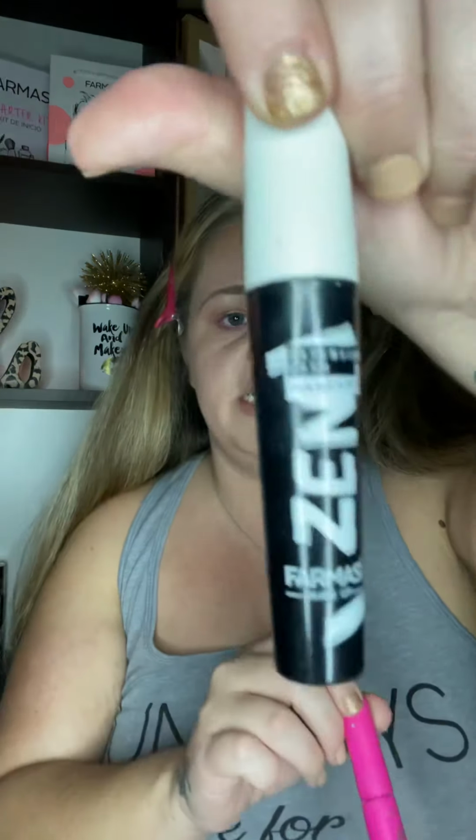So while I'm thinking about that, we're going to be using two different mascaras. This is Big Ego by Tarte. I got this free. And then I have my Pharmacy Zen mascara. I love this mascara. It literally retails at $8.90, but I get it for half of that. If you join the discount club, you can get it for half of that the rest of your life too. It's amazing.